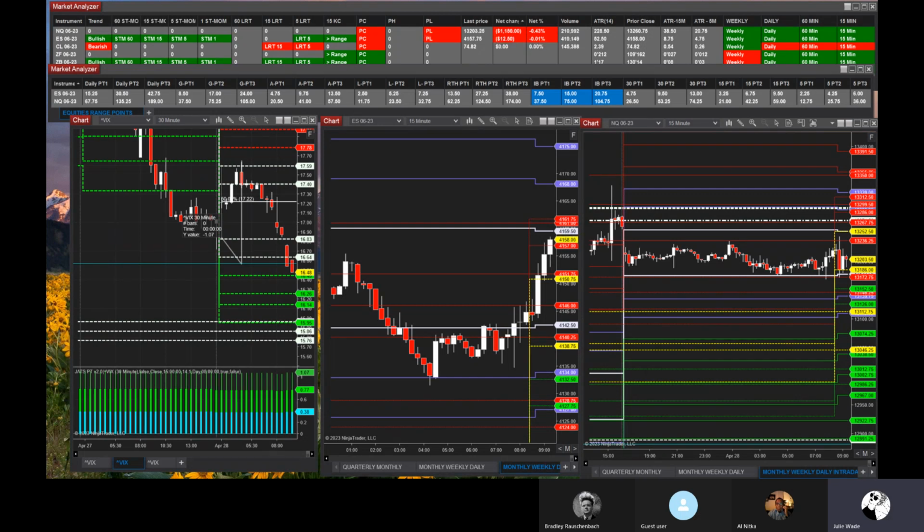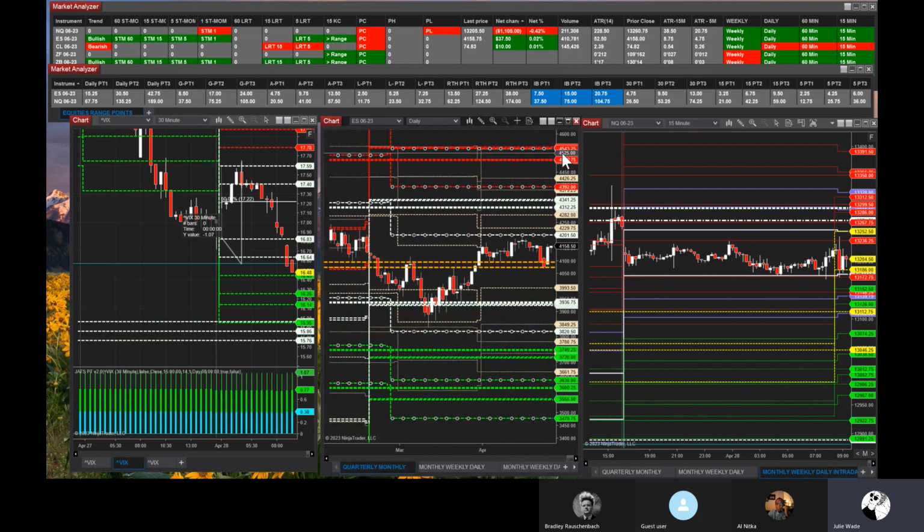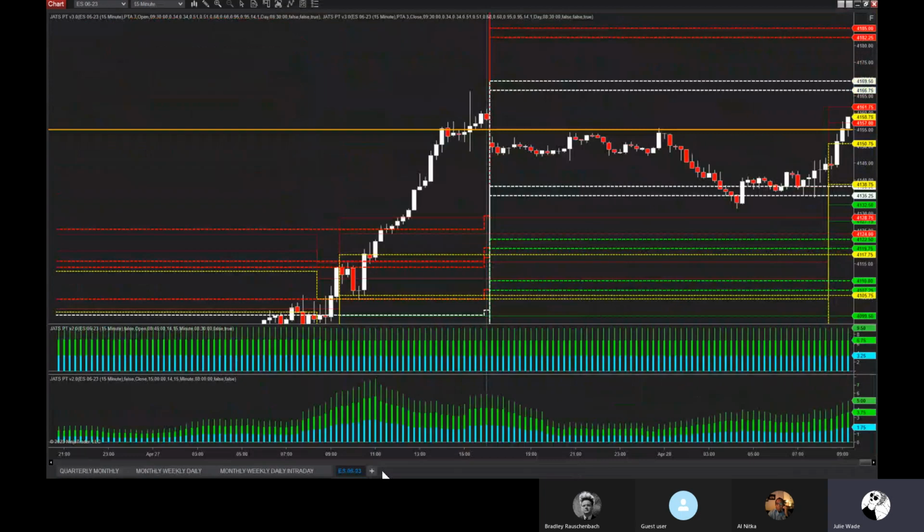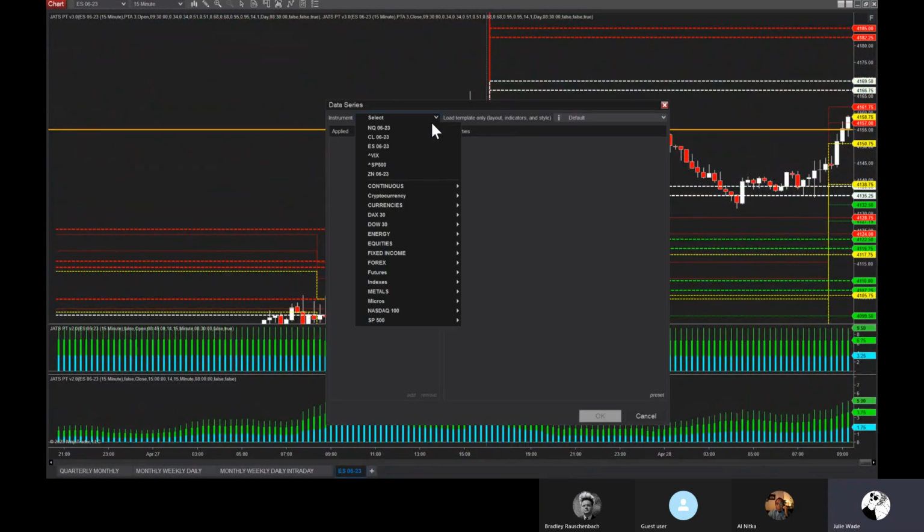So one thing we can do, it looks like they're breaking the range. Imagine that. One thing we can do is we can use this $7 on the ES. So put up a 14 period Donchian channel on a daily ES.